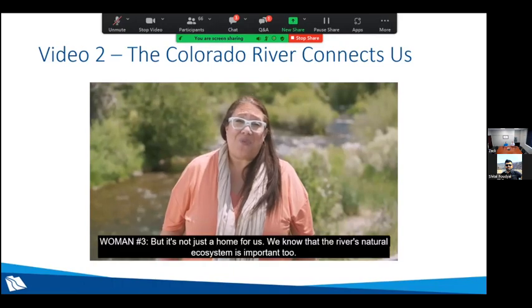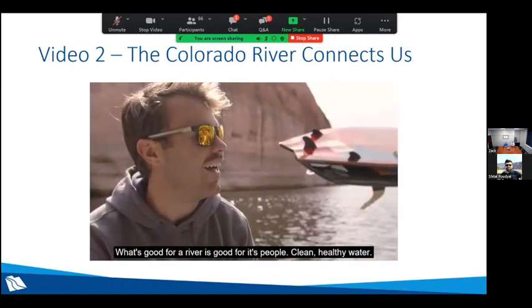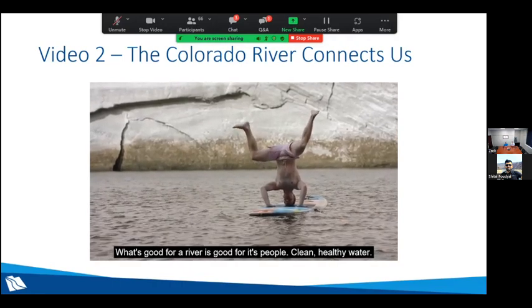But it's not just a home for us. We know that the river's natural ecosystem is important too. What's good for a river is good for its people: clean, healthy water.